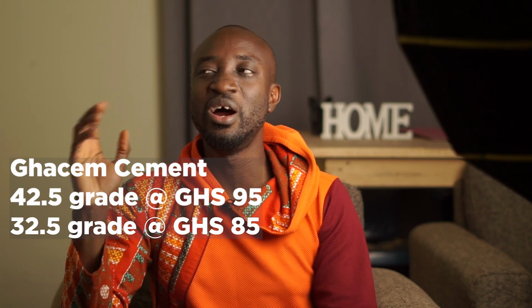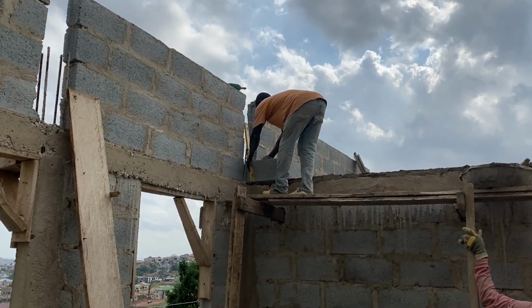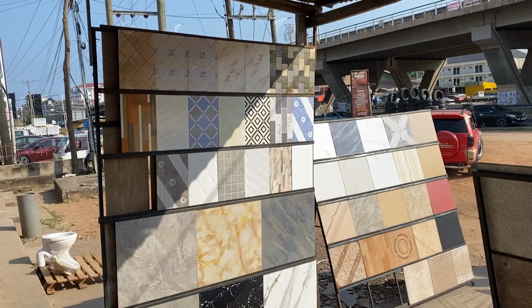And even if your building is not like some mega structure, sometimes you can use 32.5 grade, though the preferred one is 42.5. Today, 42.5 R grade cement Gasem sells for 95 Ghana cedis. However, 32.5 R grade sells for about 80 to 85 Ghana cedis, depending on the brand. So, assuming you were buying 1,000 bags of cement, that's 10,000 Ghana cedis worth of savings you are going to use for the 32.5 grade cement on plastering and other minor cement works that you would need to do on your building project. If you are doing block work, right, ideally 42.5 grade cement is required to hold your block work and your pillars and all that. But when you're doing plastering and floor works and tiling, 32.5 is okay. So if you're buying 100, you save on 1,000 Ghana cedis worth of cement.